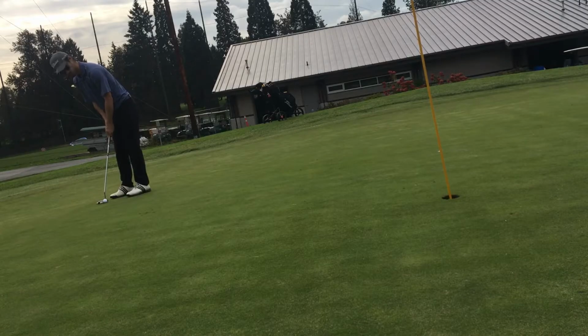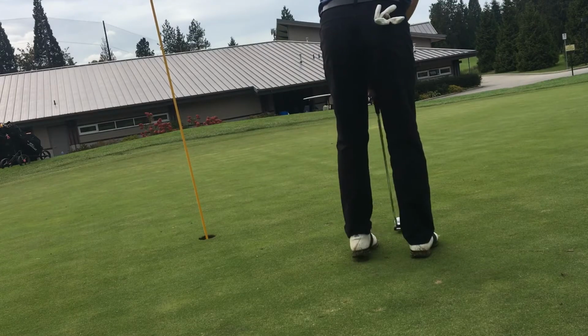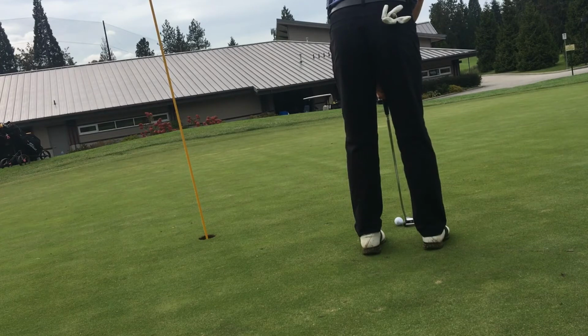And then for a birdie here, up to about 10 feet and just rams it by. But thankfully, we went ahead and rolled in the putt.